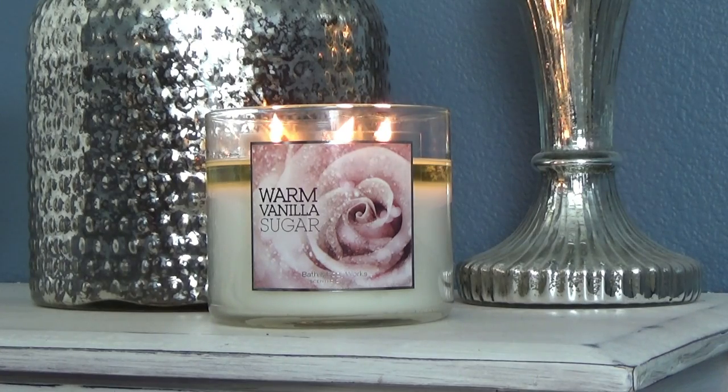Overall, this is one that I will continue to repurchase because I just really like the fragrance, but I wouldn't consider this one of their stellar performance candles, if you will. I like the smell, so it makes up for the somewhat subpar burning quality, but I know that some of you are a little bit more particular about that.